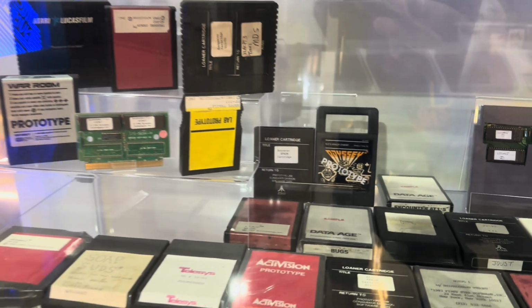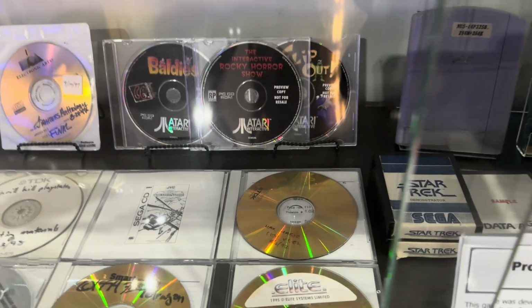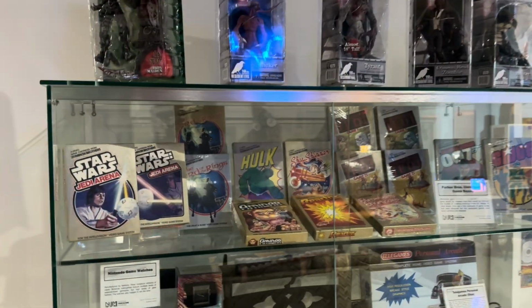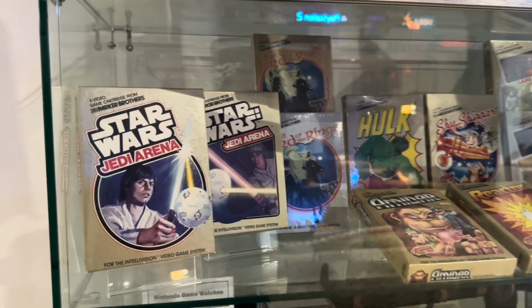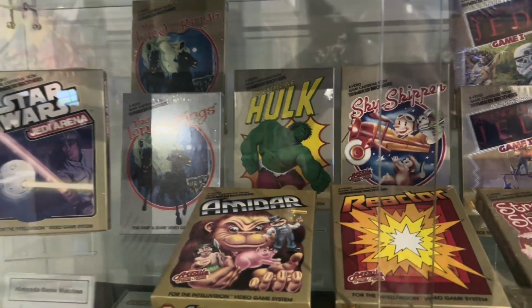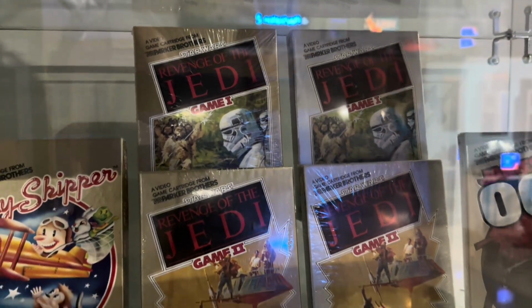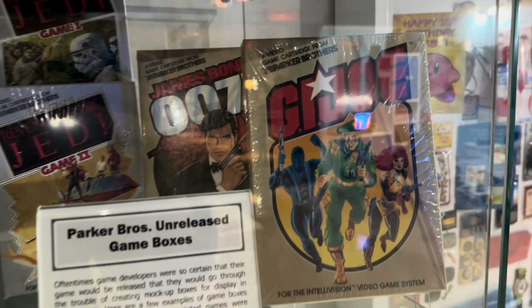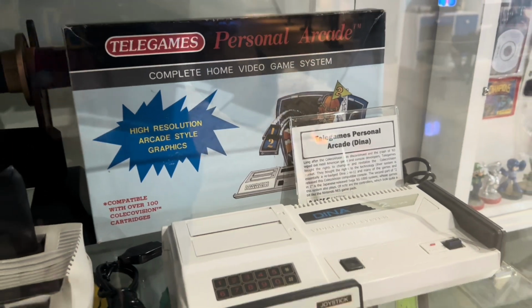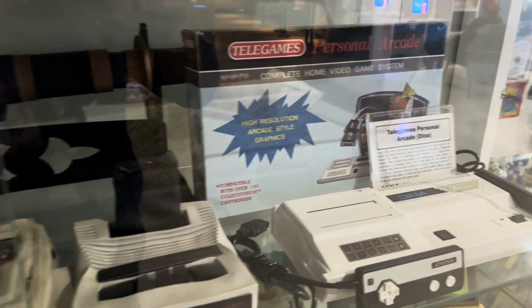Casey's Crazy Chase prototype, that's cool. It's one of my favorite games of the second generation of consoles. Interactive Rocky Horror Picture Show, that's awesome. One of my favorite showcases here in the museum has these unreleased Parker Brothers game boxes. Incredible Hulk. Would have loved to have seen that game back in the day. Revenge of the Jedi, how cool is that? Wow, awesome stuff. Telegames Personal Arcade, I actually have one of those. The Telegames the DINA for short. I actually got one of these electronic discount sales. I bought quite a few back in the day. Kept a couple and sold a bunch on eBay.